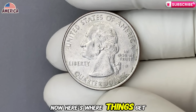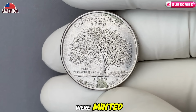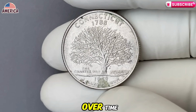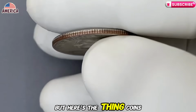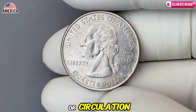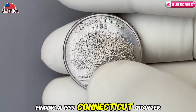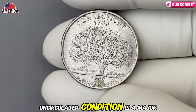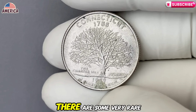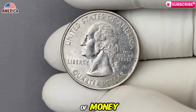Now, here's where things get really exciting. While millions of Connecticut quarters were minted, most of them were used in everyday transactions, leading to wear and tear over time. But here's the thing, coins that are in mint condition, with no signs of damage or circulation, are incredibly rare. Finding a 1999 Connecticut quarter in pristine, uncirculated condition is a major win for any collector, but the real kicker? There are some very rare variants of this coin that can fetch unbelievable amounts of money.